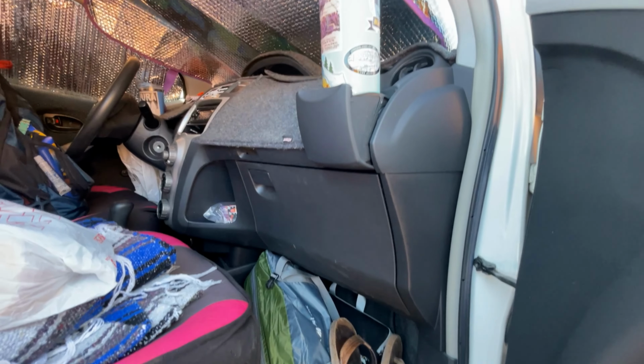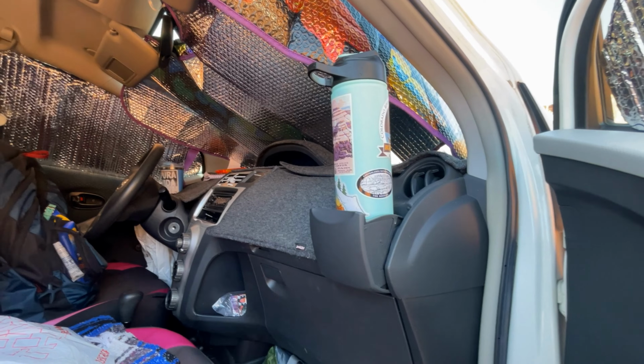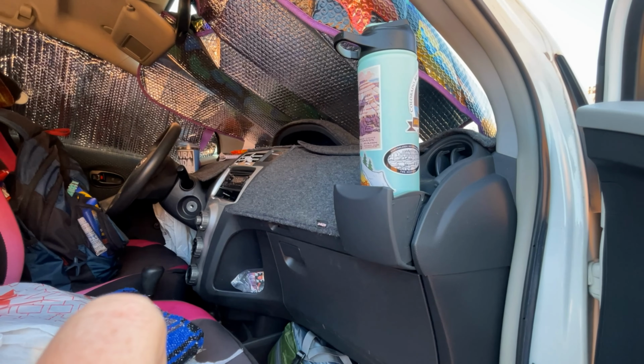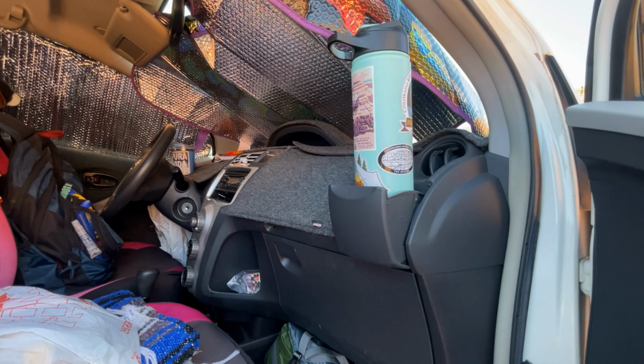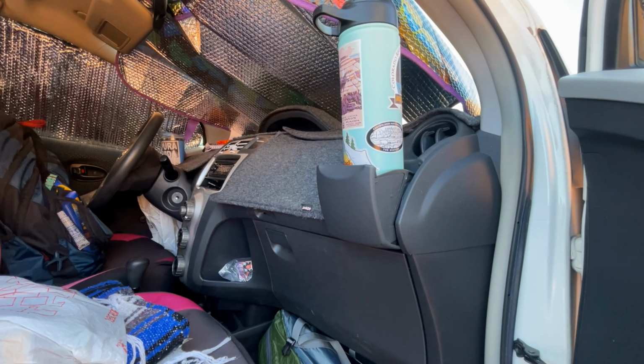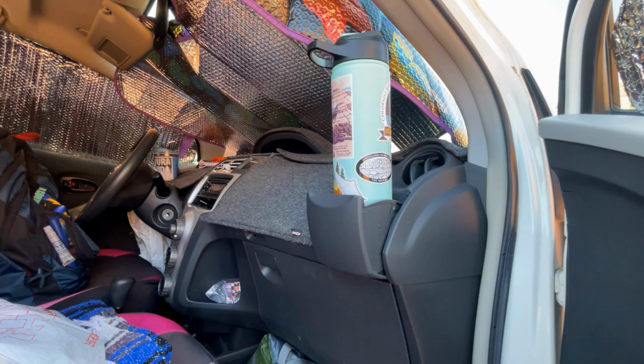And then I do use the, you know, cup holders and stuff for all my drinks. You can see my tea is back there. My water is right here, and then my coffee and my cacao is out. It's just freshly brewed, so I'm enjoying that.